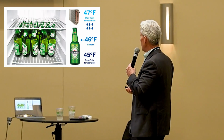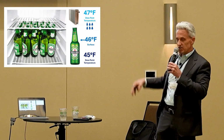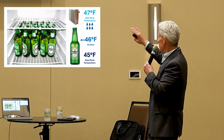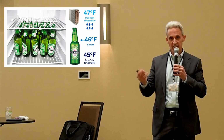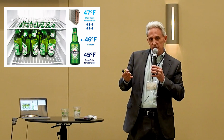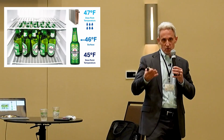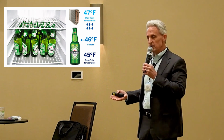Now, as well, if I come into that same space and I measure the dew point temperature below 46 degrees Fahrenheit, maybe it's 45, 44, 43, 42, no moisture will condense because the air is already dry, right? The surface temperature is above the dew point temperature of the air and no moisture will condense out of the air onto the bottle. It's pretty simple stuff, right?